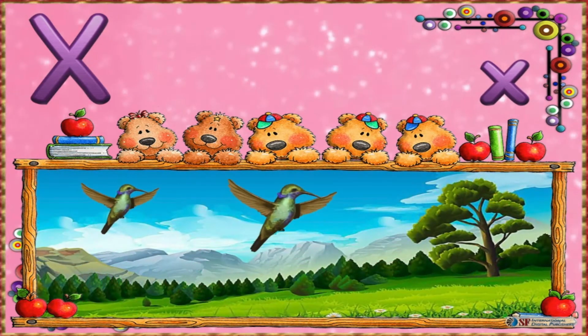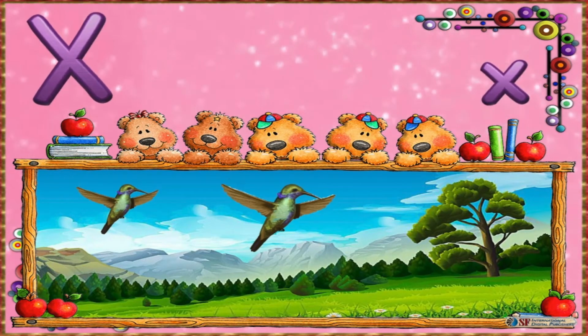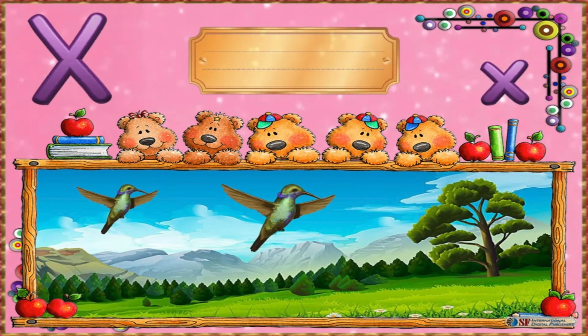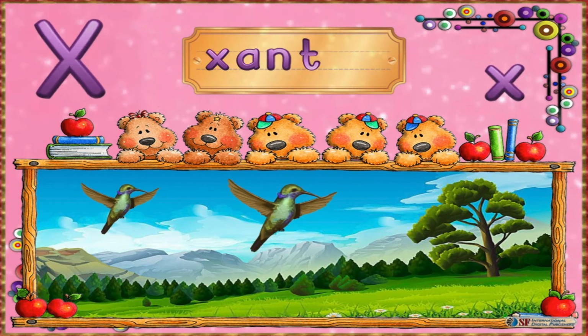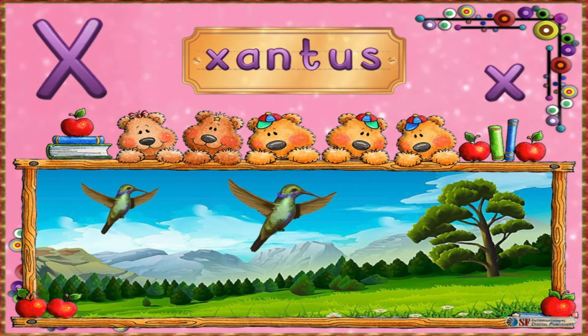I think that Xantus birds are well known for their songs. The word Xantus begins with the letter X, and its spellings are X A N T U S, Xantus.